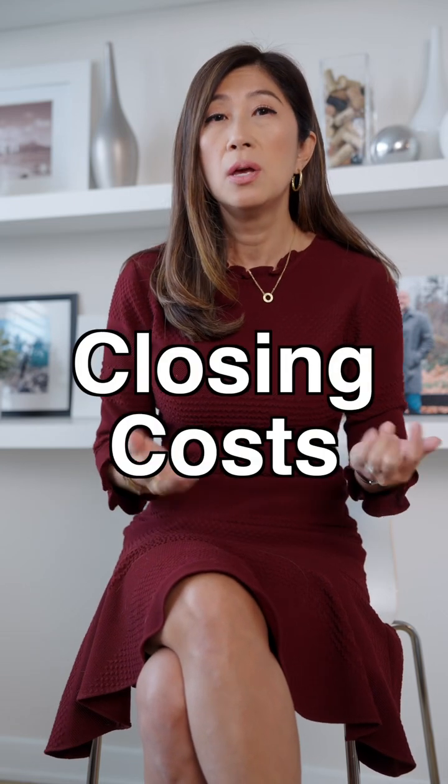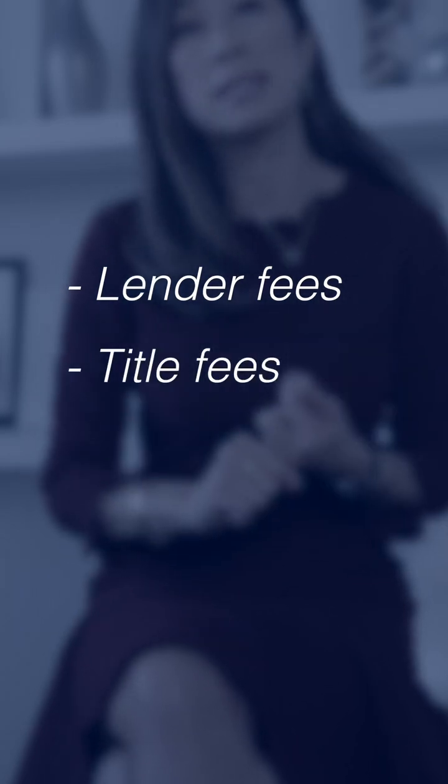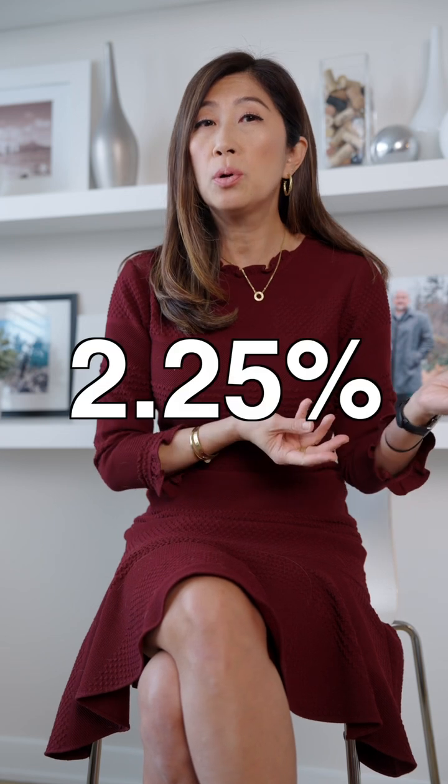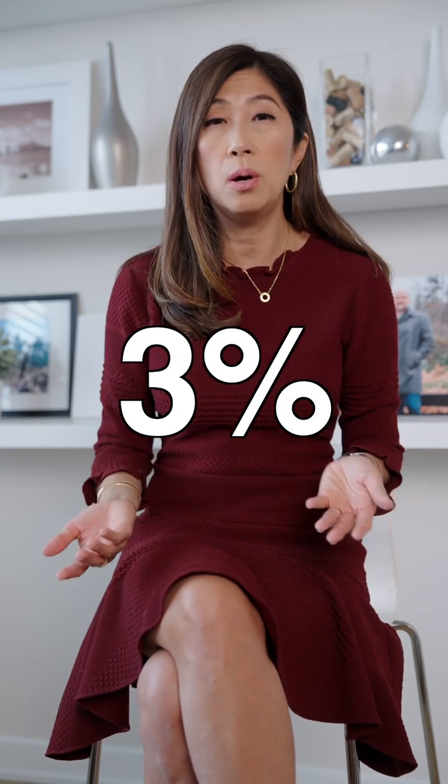The second cost for a buyer is closing costs. Those are things like lender fees, title fees, including miscellaneous items, and government recording fees. So that can be 2.25% to 3% of the price of the home.